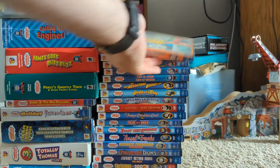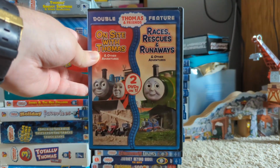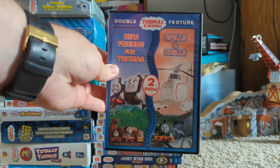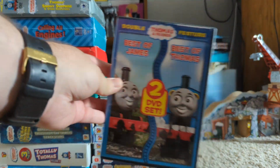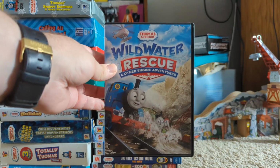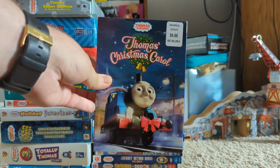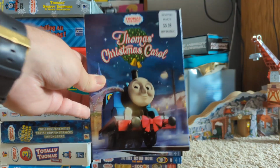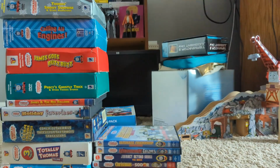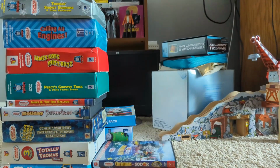So that's unfortunate. Two packs, Thomas's Halloween Adventures and Percy's Ghostly Trick, On Site with Thomas and Races, Rescues, and Runaways, Thomas and the Toy Workshop and Thomas and the Really Brave Engines, New Friends for Thomas and Spills and Chills, and finally, Best of Thomas and the Best of James. The Adventure Begins, Whale of a Tale, Wild Water Rescue, Legend of the Lost Treasure, Thomas's Christmas Carol, one of my last purchases from Sam's before they stopped selling physical media, Tales on the Rails, Start Your Engines, Tinsel on the Tracks, Ultimate Friendship Adventures, Extraordinary Engines, Journey Beyond Sodor, Christmas on Sodor.